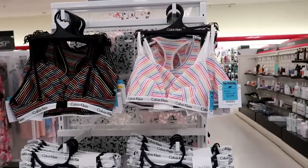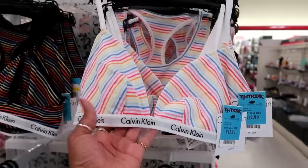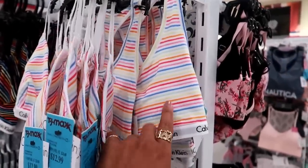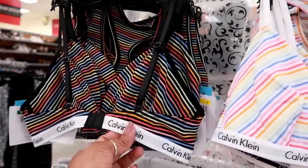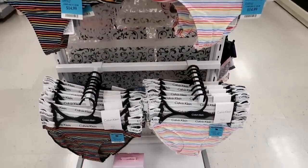So they were just sitting out these sets right now, and I thought they were cute. I was like, let me show you guys. These are $12.99, Calvin Klein. They have the little rainbow top. They even come in like a sports bra for $9.99, and they have it with the black background as well. Same prices. And you have the matching underwear for $14.99.